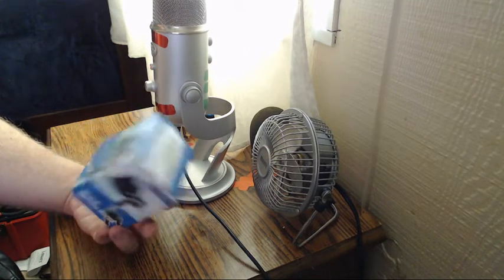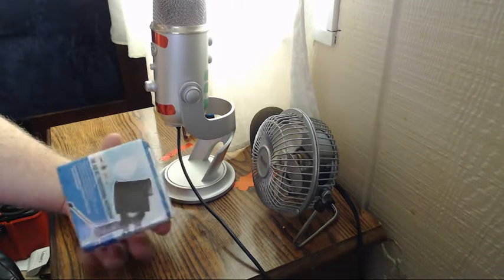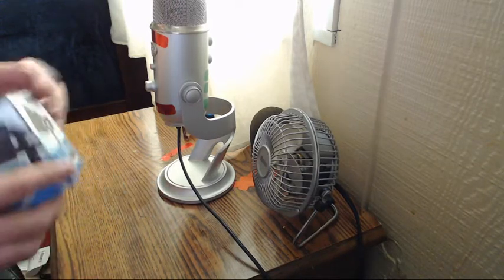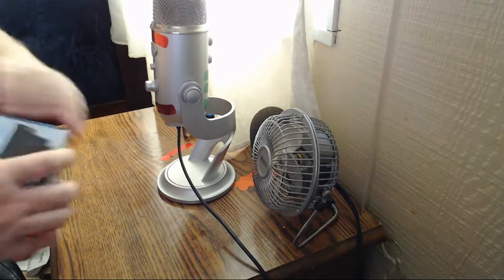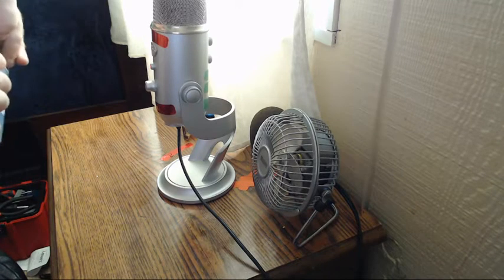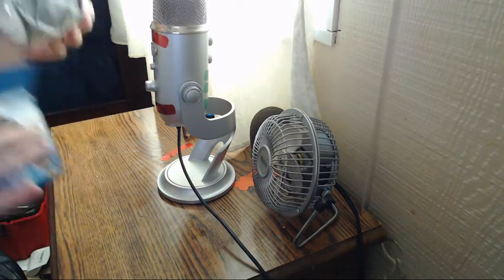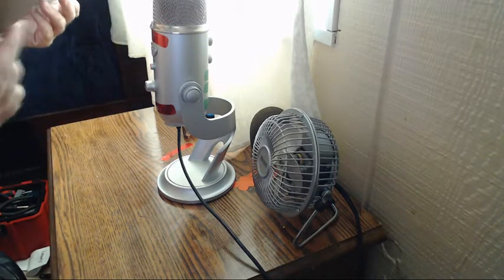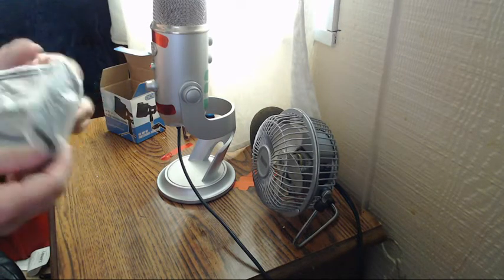I think this box is inaccurate, because it's just supposed to be the wind muff, and it's made in China. Go figure. But that's okay. I saw one other review of this on YouTube, and it actually did fix the popping issues. Yeah, it's just the wind muff. Don't be deceived by what it says on the box. Although, I do like the box. It's got that 1990s flavor.